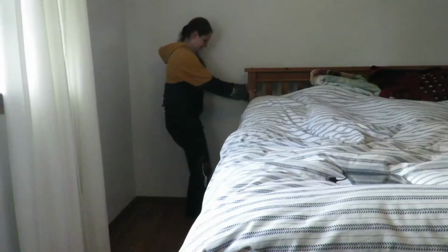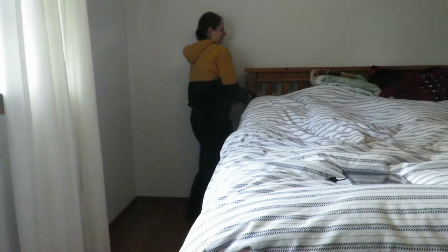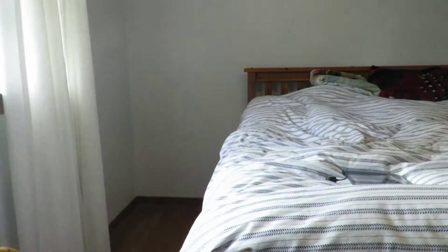Another sippy sip break. It is absolutely insane to me how the smallest changes can be, one, a nuisance, but two, create such a difference in a room, such as moving the bed over just a few inches.